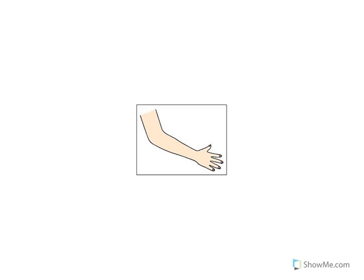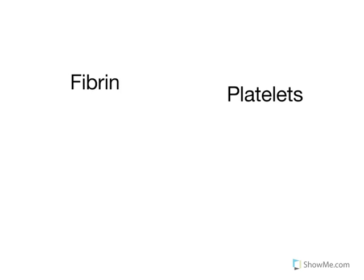Having your blood clot is very important. If your blood didn't clot, every time you got a cut of any kind, you would bleed to death. So blood clotting is essential for life. That way every small scratch or bruise doesn't lead to death.